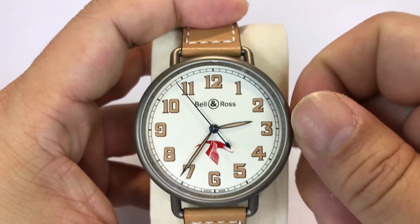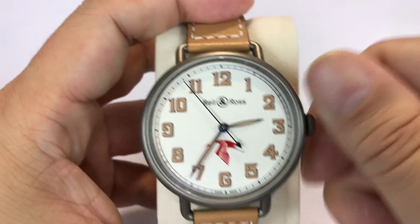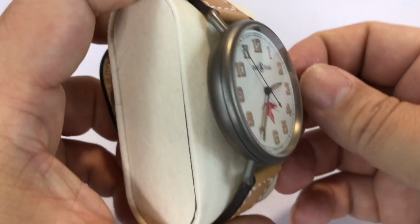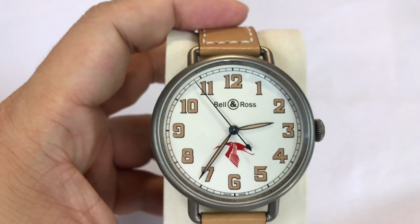It goes with everything, and I love the fact that people in the know will see it and they'll say, "Oh, I saw Bell & Ross and really like it." So this watch is really, really awesome. I love it. Okay, let's go downstream a little bit here.